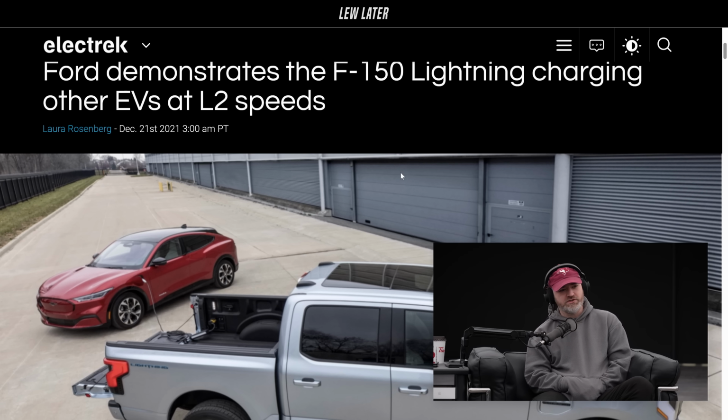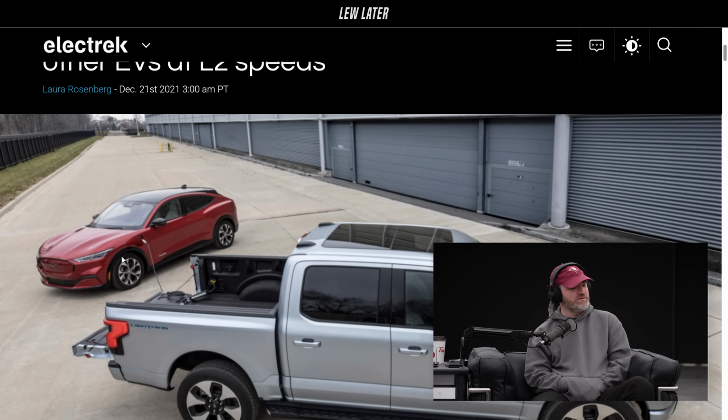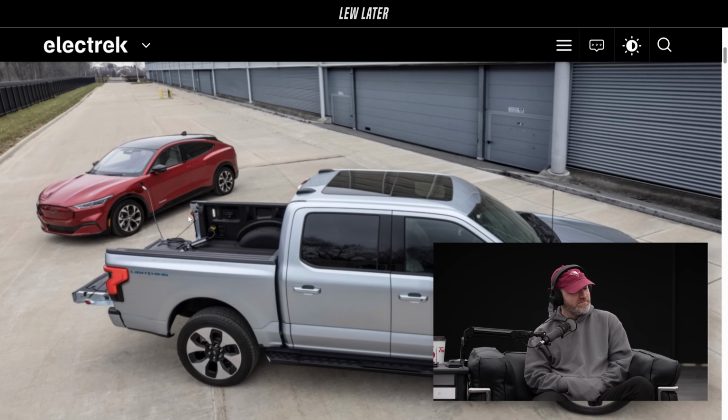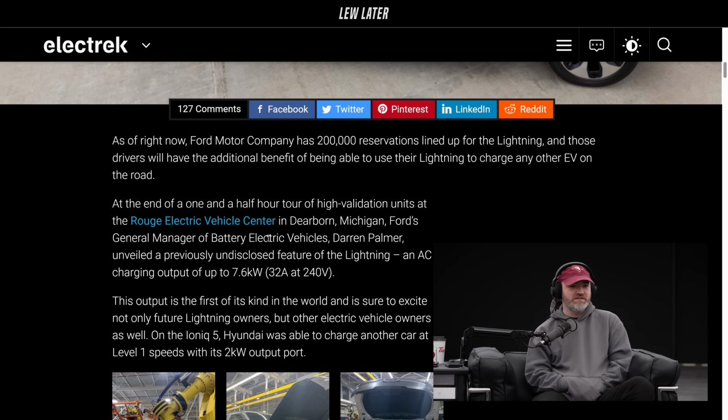Yeah, so Ford showed off another cool feature: a Ford Lightning truck charging another electric vehicle, almost like a boost. In this case, it was a Mach-E. Well, of course, it was a Mach-E. Yeah, with a little cable hookup. I'm sure if you had an adapter, it could be some other car.